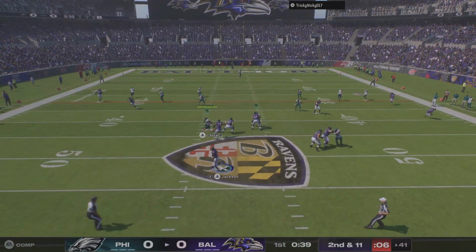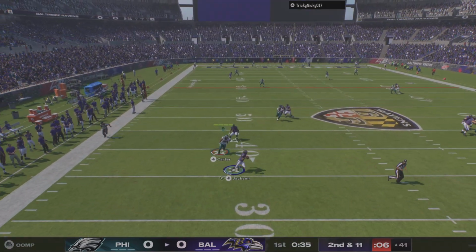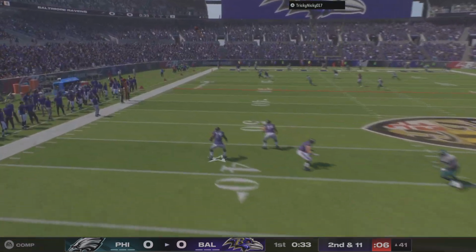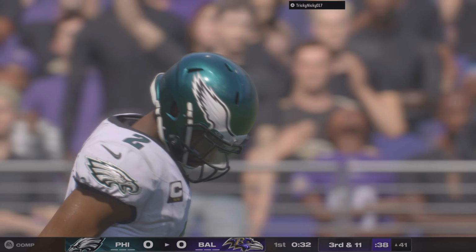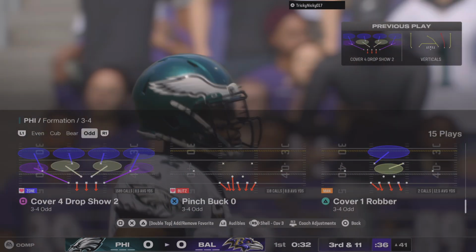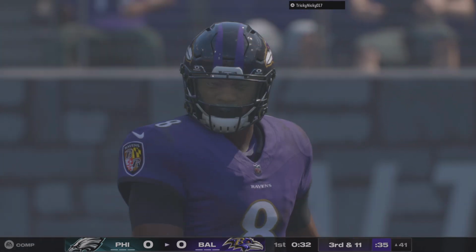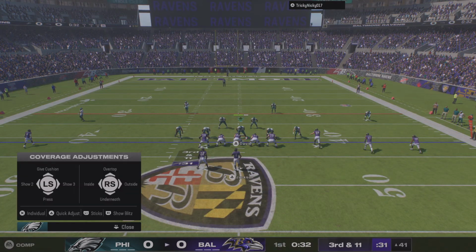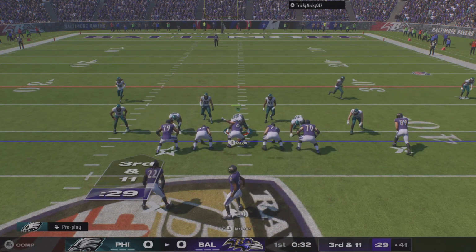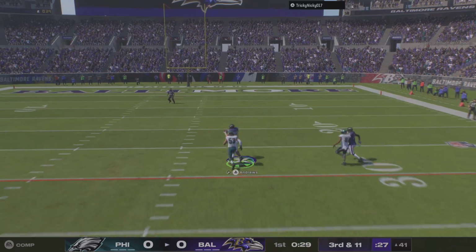From the shotgun, here's Jackson. And he'll just bite the bullet and throw this one away. That was a good idea. He didn't force anything there. But now it's going to bring up third down. Nice example there, Mike, of the quarterback just being smart with the ball, understanding it didn't quite develop the way he had intended. Throw that ball out of harm's way, live to play another down.